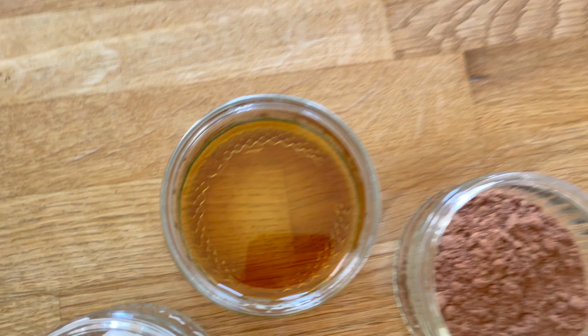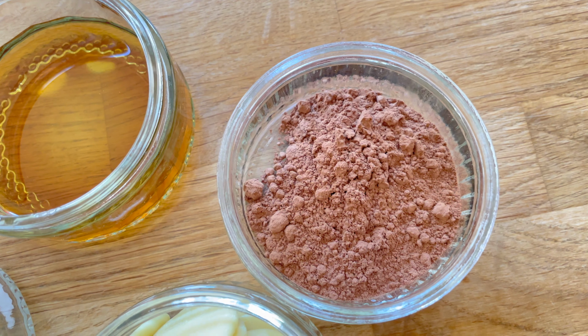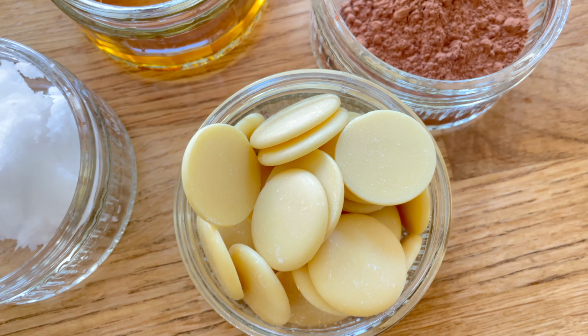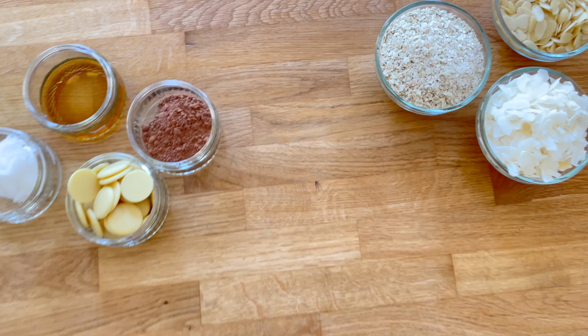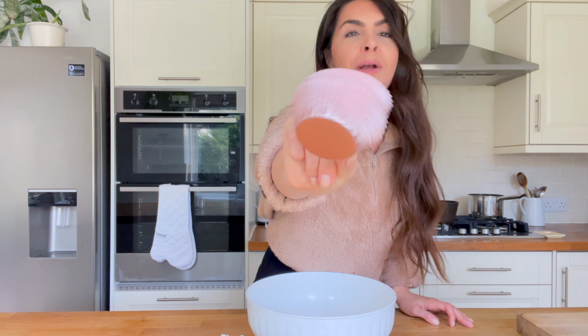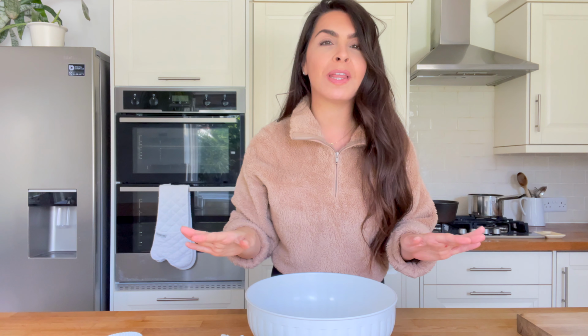And then for the wet ingredients, we've got some maple syrup, some cacao powder, some cacao butter, and some coconut oil. And that is literally it. That's all you need. You're also going to need some cupcake cases as well. And that's basically it. So we're going to start with the dry ingredients.